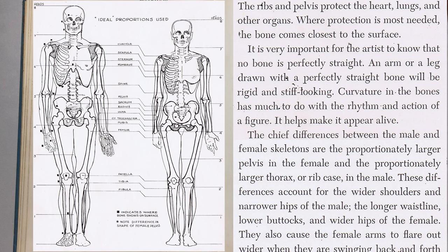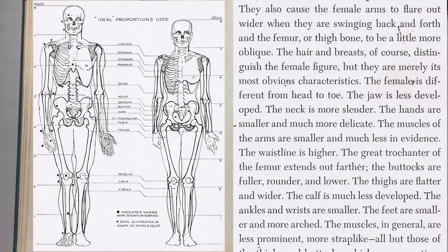The chief differences between the male and female skeletons are the proportionally larger pelvis in the female and the proportionally larger thorax or rib cage in the male. These differences account for the wider shoulders and narrow hips of the male, and the longer waistline, lower buttocks, and wider hips of the female. They also cause the female arms to flare out wider when they are swinging back and forth, and the femur or thigh bone to be a little more oblique. The hair and breasts, of course, distinguish the female figure, but they are merely its most obvious characteristics.